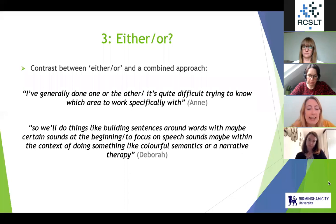And this again is quite an interesting finding in that no delivery of intervention is exactly the same. It's not completely prescribed because there are so many different factors we take into account when delivering interventions. But this is quite a big difference in terms of what to target first, and that potentially could have an impact on the child's outcomes with their speech and language. So again, it might be quite useful to look at this in more detail in future research.